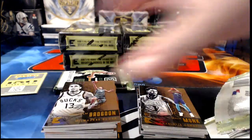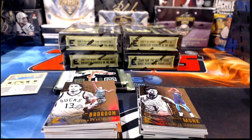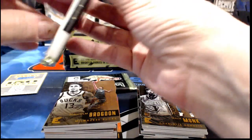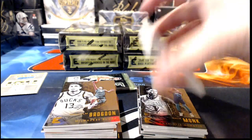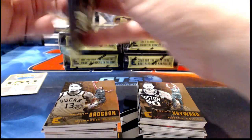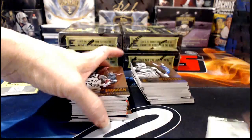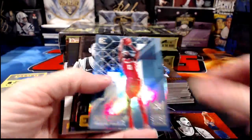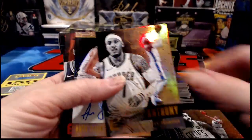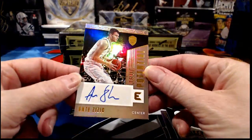Because we only have Finest coming out on Wednesday, but then on Friday, we have Luminance Football, which is a new football product, which looks to be really nice. And again, sometimes how they look when you get them in your hands is not always how they look on the sell sheet, but what I see on the sell sheet I like.